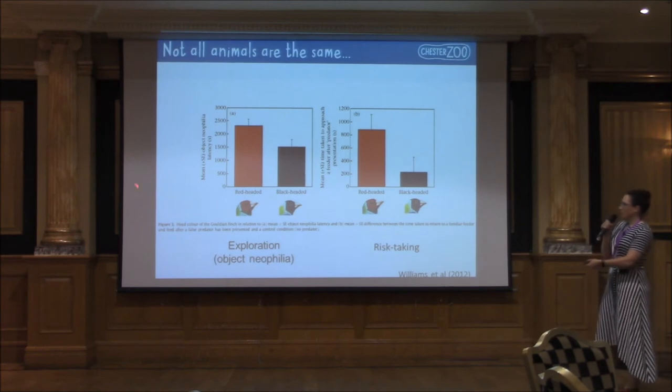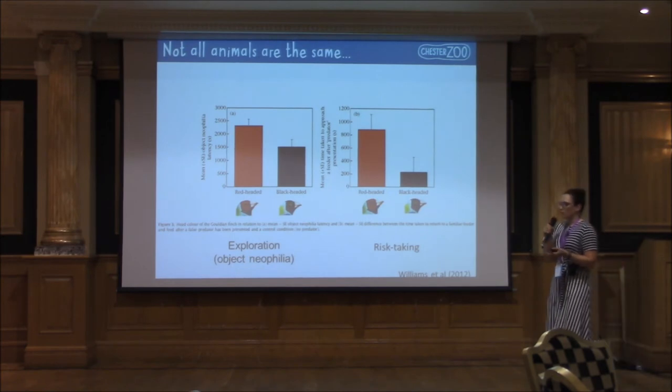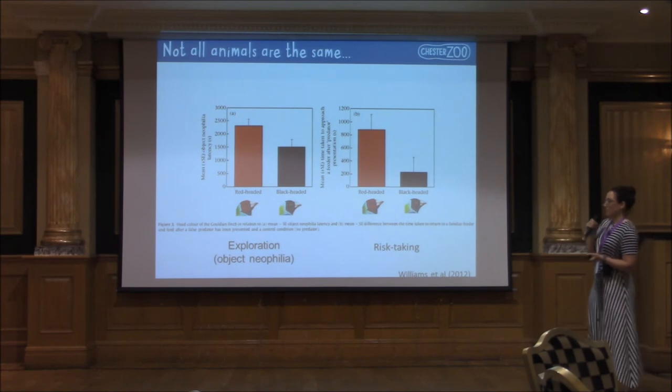So here we've got two different personality types. We've got exploration. Object neophilia is a measure of fearfulness of a novel object. This is where you put a novel object in with the bird's enclosure, and you see how long it takes them to go and explore it. And then we've got risk-taking down here as well. This is the time a bird took to return to a feeder once I scared it with a fake plastic hawk. I had a really great time during my PhD.